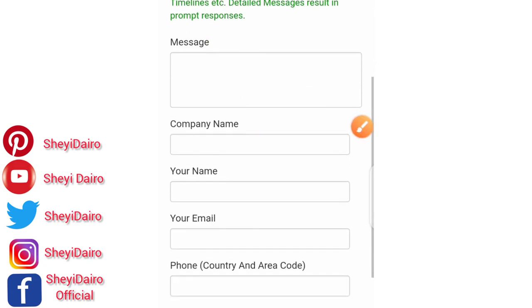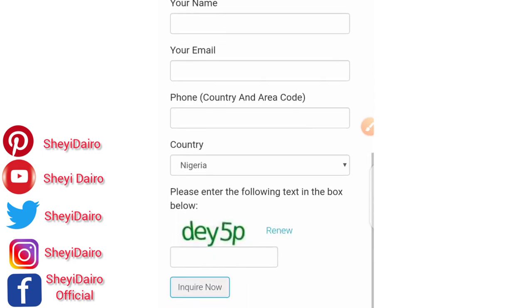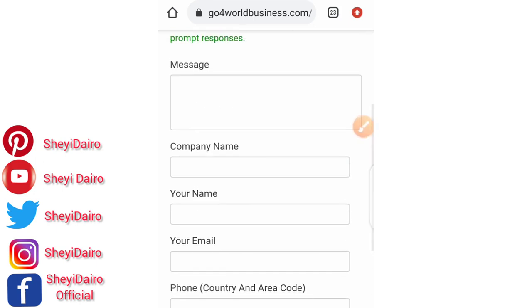Then company name, your name, email address, then phone number, country. Then you enter this information there. Then click on inquire now. So this will be sent to them, and these people will connect with you. The supplier will connect with you now, either through email or through your phone number, and they are very wise.